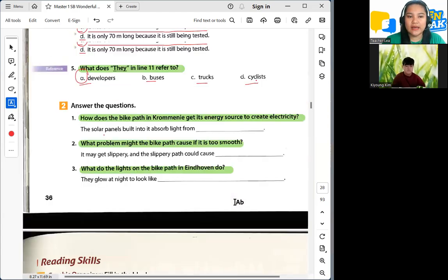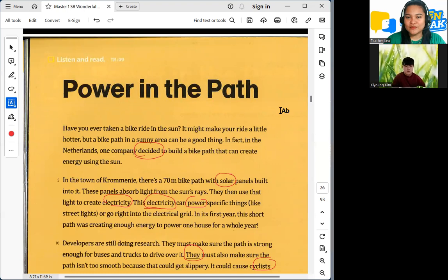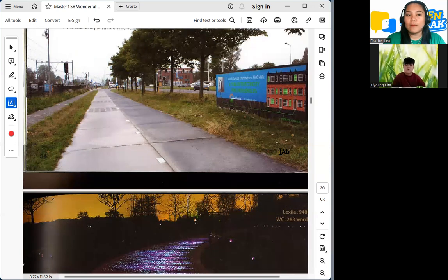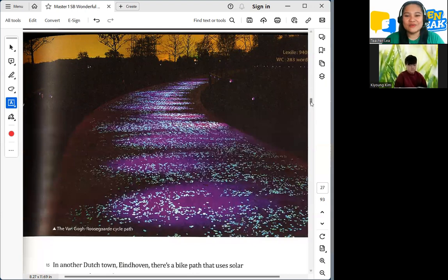And that ends our topic about, what is this about? Power in the Path. Okay. So what did you learn from Power in the Path? There's a path that is made of light. So there are two bike paths in which country? The Netherlands. Good job. Now, do you agree with me when I say that the sun's rays are very useful? Yes. Okay. Thank you very much, Joseph.